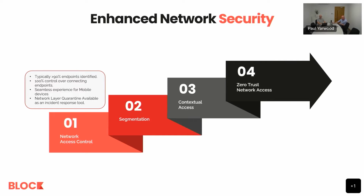What we also typically gain is about 90% of the endpoints on the network are easily identifiable. The remaining 10% tend to be the more esoteric IoT devices that are a little more challenging to figure out what it's for. But really the benefit we get at that phase is we start to understand the risk profile of the network.